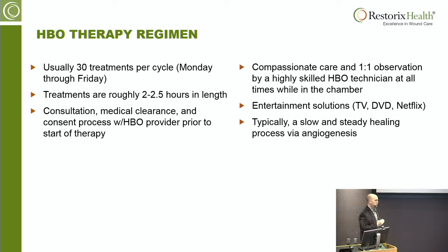So the provider will supervise the HBO passively from within the center, or wherever med staff defines those limits in the building, on campus, whatever the rule is. But the person operating the chamber cannot leave that room for any reason while a patient's in there. So they are sitting there at the chamber side, communicating with the patient, observing the patient, and making sure the patient is comfortable. And what you find is the patients really build a trust relationship with the tech very quickly. And it's kind of a neat thing to see.